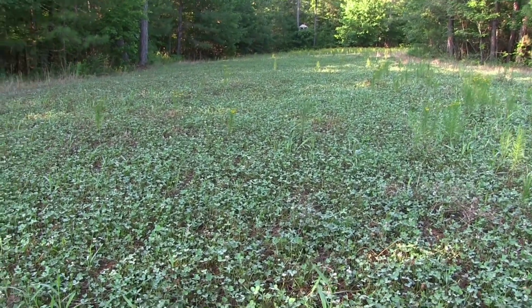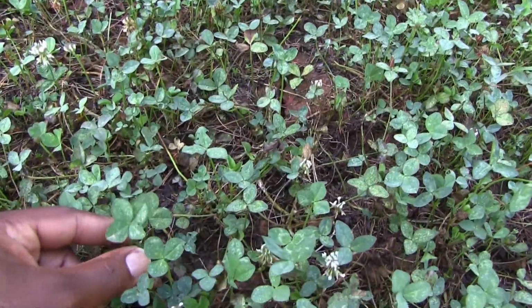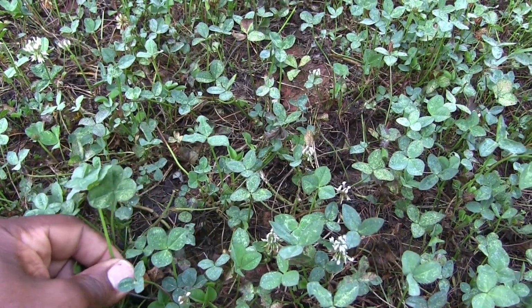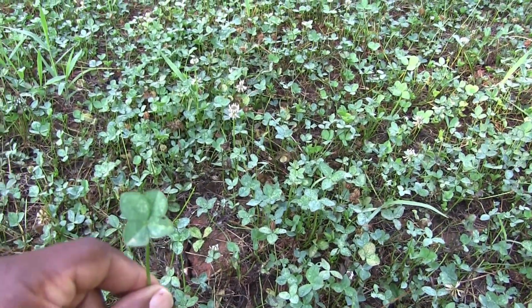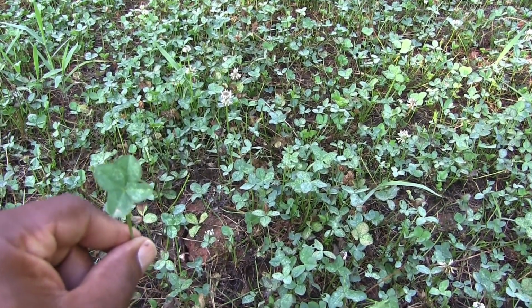So, as a matter of fact, I just found a 4-leaf clover while I was looking at that. Ain't that something? I guess my eyes are not gone yet.